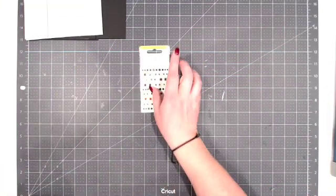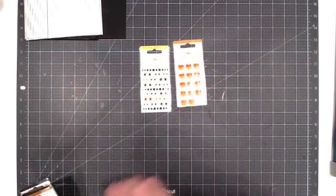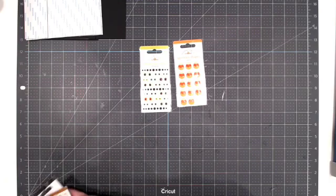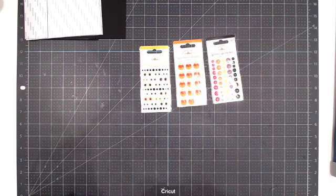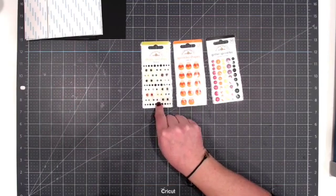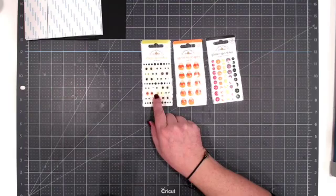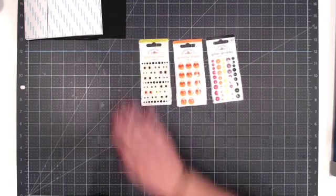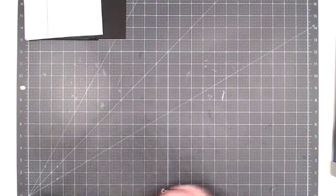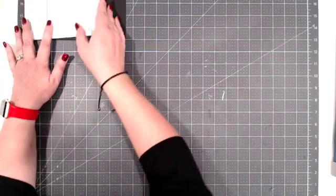We also have shape sprinkles. We have eyes. We have candy corns. And we have glitter sprinkles. So we've got a lot of options there as well. I love the eyes. They usually do the eyes almost every Halloween, and I buy them every Halloween just so that I don't run out of them, because I love them. So, all right, let's get started.